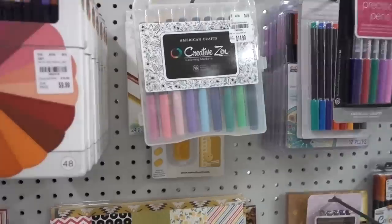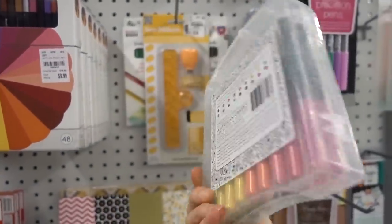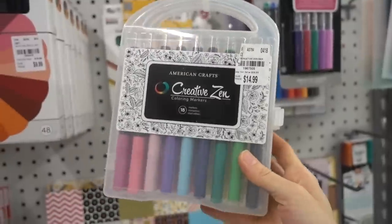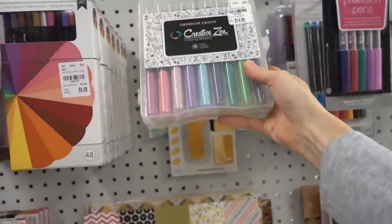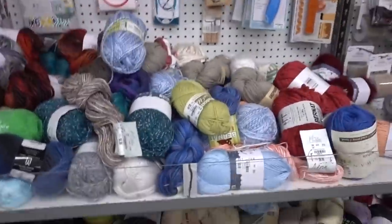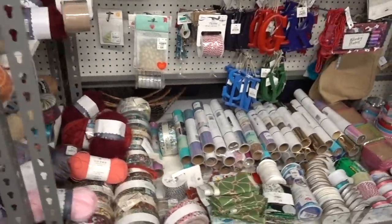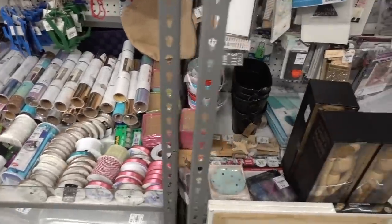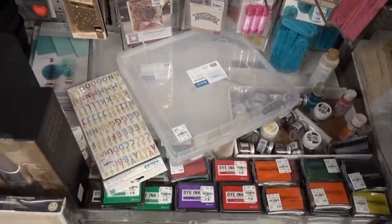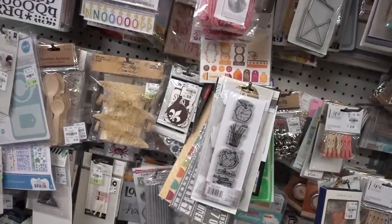I'm over here in the craft section, and I can attest to the quality of this American Crafts coloring markers brand. If you're ever in a Tuesday Morning and you're curious about them, I got these for my mom, and she uses them in her adult coloring books and really likes them. She has the metallic set too. They always seem to have a good selection of them here. Lots of nice yarns for scarf making. Let's see if they have any good planner stuff. Scrapbooking, it looks like.